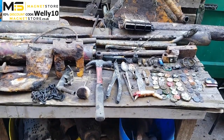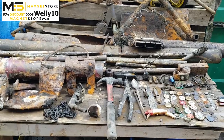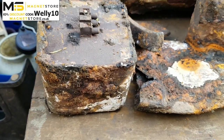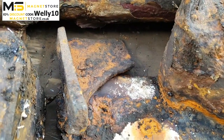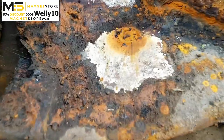Back at home after a couple of hours out in Blackburn. This is what we've got. Really heavy stuff today. A transformer, I believe, weighs a ton. Probably a lot of copper inside. Some cast shapes. Bit of pipe. It all looks like a fried egg.